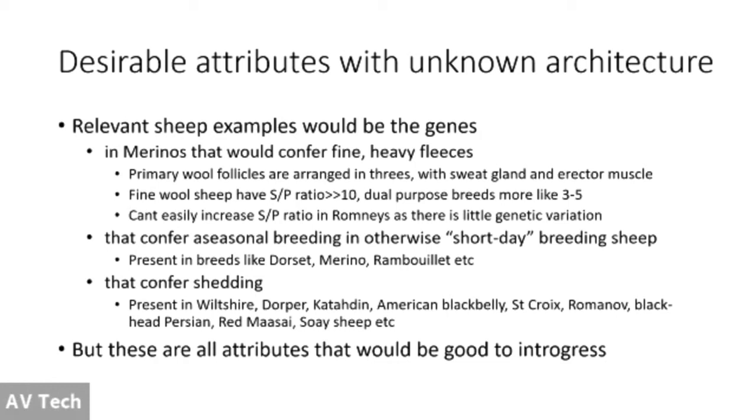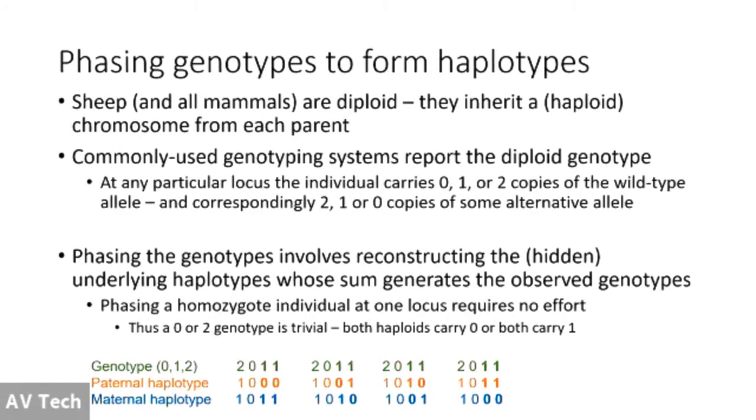So you really have to do some introgression if you want to do it. Aseasonality would be another one that would be great to have, and shedding would be another one. They'd all be good things to introgress. So in order to do it, what we need to do is to phase the genotypes.